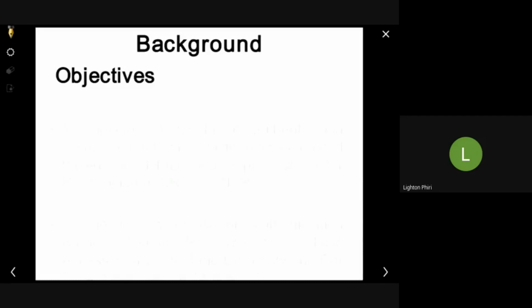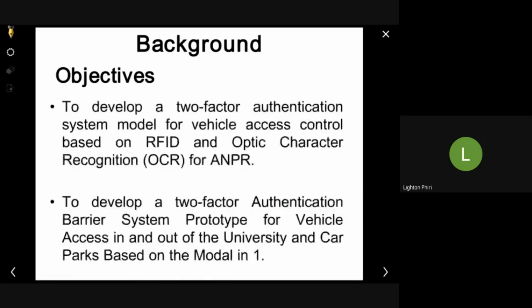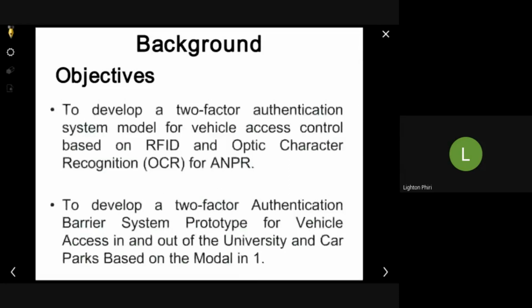Okay, so now the main objectives are basically to develop the two-factor authentication system model for access control based on RFID and optical character recognition for automatic number plate recognition. Then also to develop a two-factor authentication barrier system prototype for vehicle access in and out of the university and car parks based on the model in one. Okay, so a prototype basically is put up to just verify that the technology that is being discussed is workable.